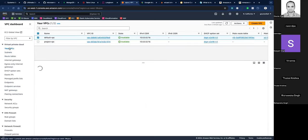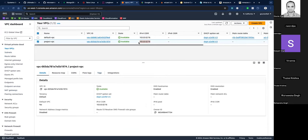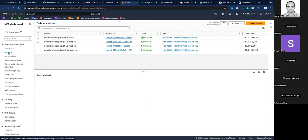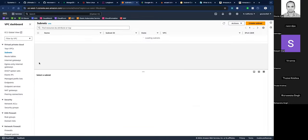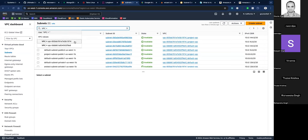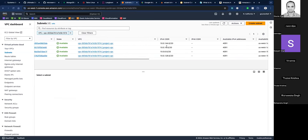So I'll just show you the VPC here. This is the VPC called Project VPC. Observe the ID ending 74. We'll remember that. This is the CIDR block. And then it has four subnets. I have many, so let me refresh. I'll refresh the subnets by VPC, ending 74. That's why I remembered it. So four subnets. You can see the CIDR blocks.